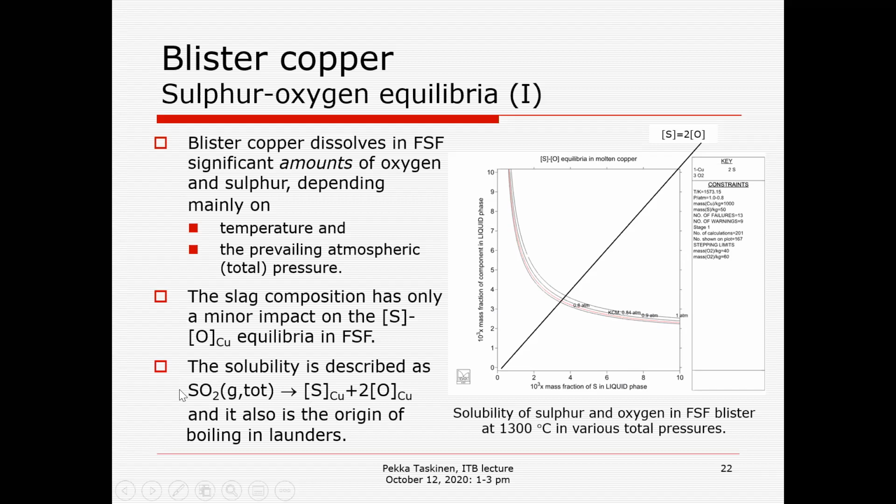And the chemistry dictating this curve and this property of blister is simply the dissolution of SO2 into blister. So it dissolves sulfur and oxygen. When we are oxidizing our charge, our feed mixture, further and further, we are going down in the sulfur concentration of the blister, but at the same time, our oxygen concentration is going up.